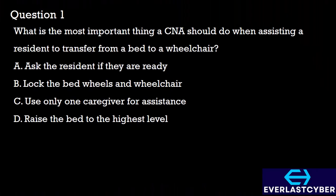Question 1. What is the most important thing a CNA should do when assisting a resident to transfer from a bed to a wheelchair? A. Ask the resident if they are ready. B. Lock the bed wheels and wheelchair. C. Use only one caregiver for assistance. D. Raise the bed to the highest level.